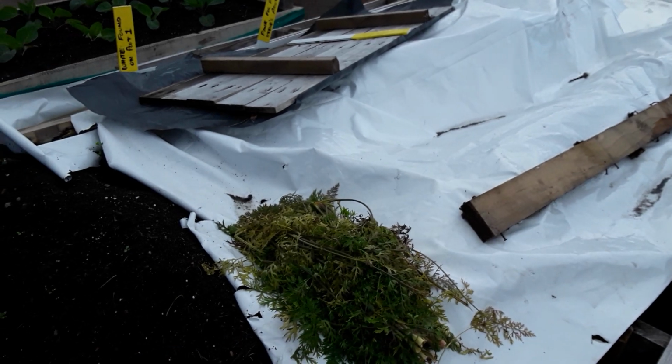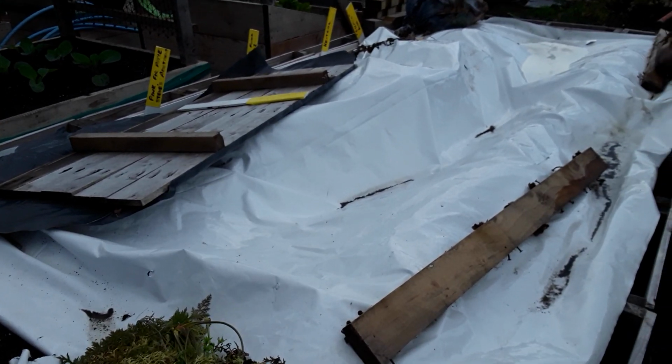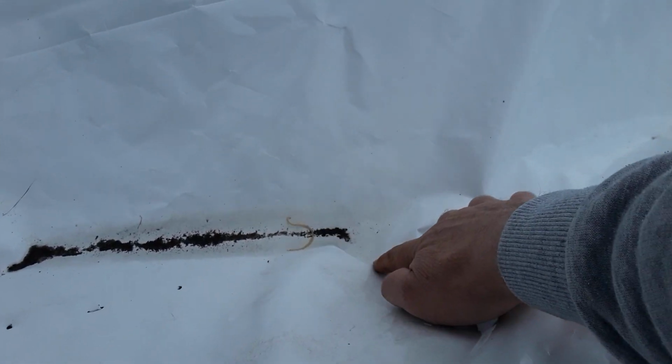And I'm really glad I put this sheet on, because these potatoes would be absolutely wet through now. It looks like that might have a leak in it actually. There's a hole, but at least the hole's going in one place and not everywhere.